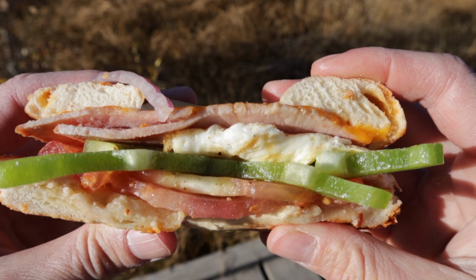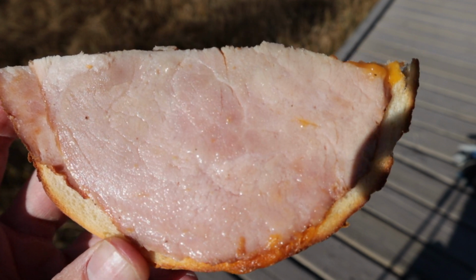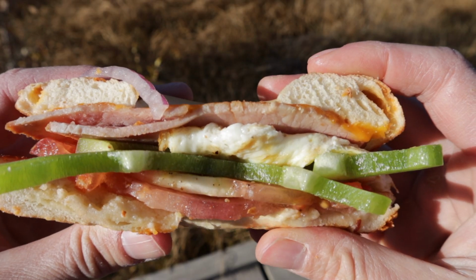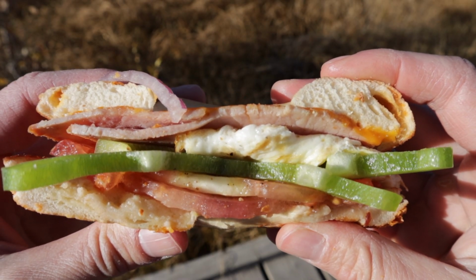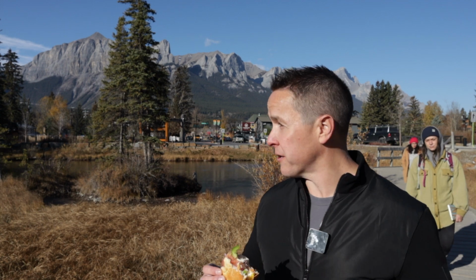It's pretty nice, even though it's cold. I'm really enjoying it. The vegetables are nice and fresh. This ham is really good quality ham. It's called bella ham, and I was wondering what the hell is bella ham. So bella ham is just this gourmet food shop that's in Canmore here. So I would go there and get their ham too. Yeah, the ham is just cut thinly. It seems like everything just has a lot of good quality ingredients in here.